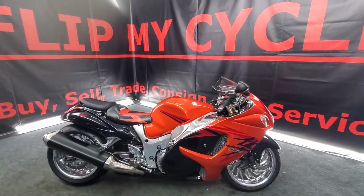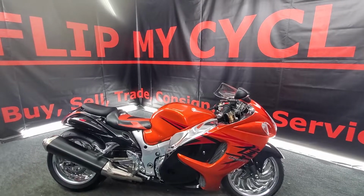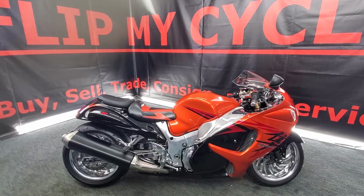To Flip My Cycle. My name is Brady, and today we'll be reviewing this beautiful 2008 Suzuki GSX1300 Hayabusa.